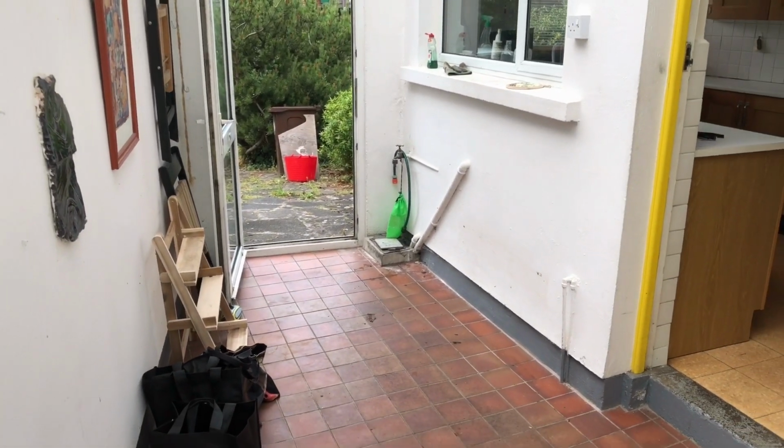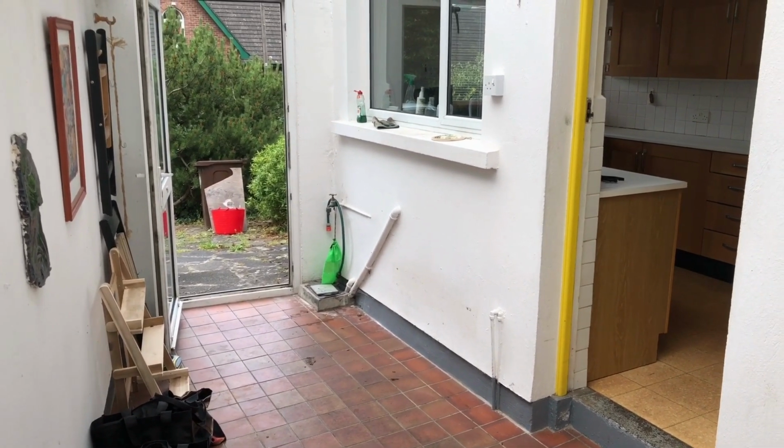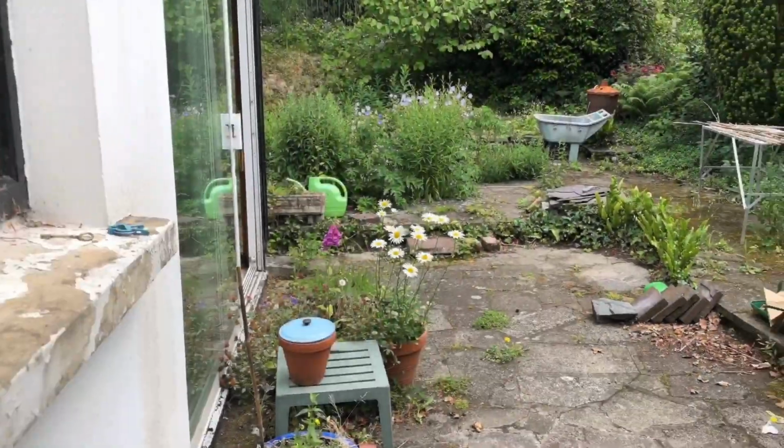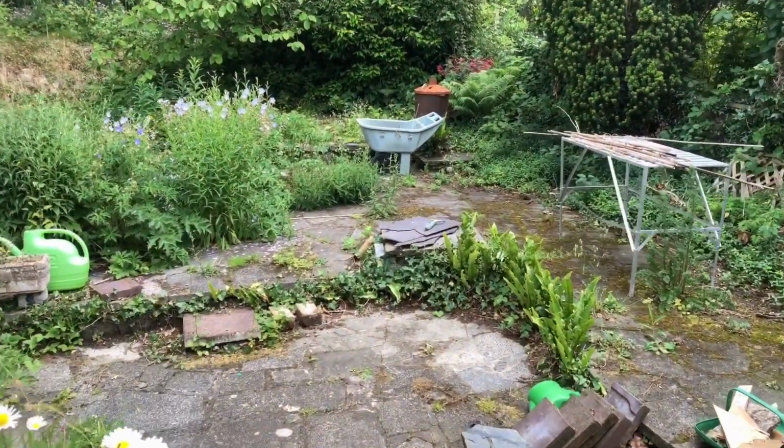And then we go outside, out the back door, and have a look at this utility area that is a covered area between the kitchen and the garage. So that would save you getting wet on a rainy day. So while we're here, we'll just have a look at the rear garden. Now the garage is just behind this and we're walking up towards the top of the garden.